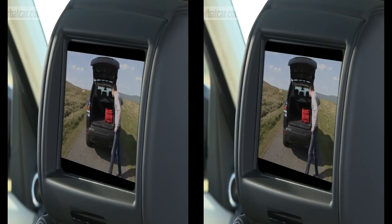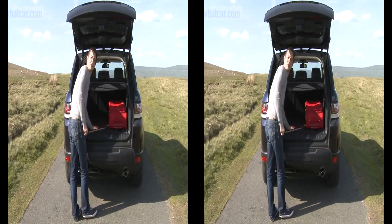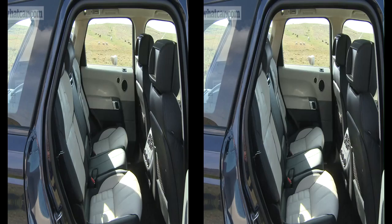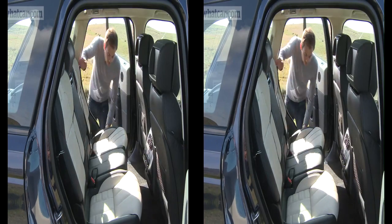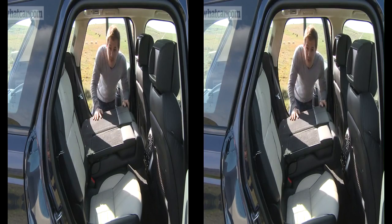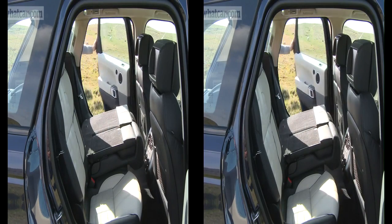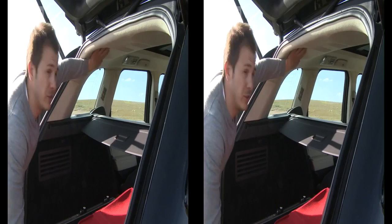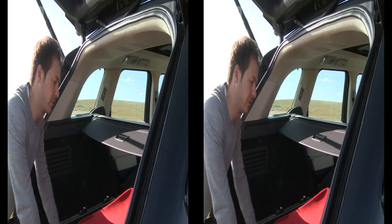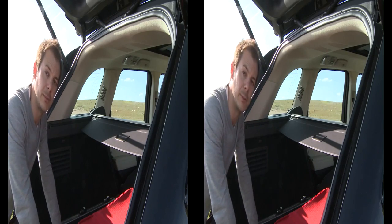Come around to the boot and not only will you find lots of space, you'll also see there's no lip to get in the way of lifting heavy items in and out. And if you need even more room, these rear seats fold individually and they lock in place to leave a virtually flat load bay. Now, if you're wondering what these two dents in the roof lining are all about, well, they're there because there is an option of a third row of seats, meaning you can carry up to 7 people.